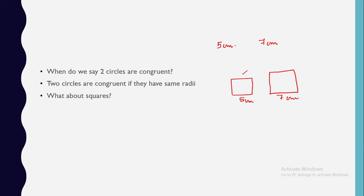Same length should be equal, ma'am. Yes, the sides should be equal. So, two squares are of the same size, same sides are congruent. So, you just have to check whether the sides are equal. Okay, then.